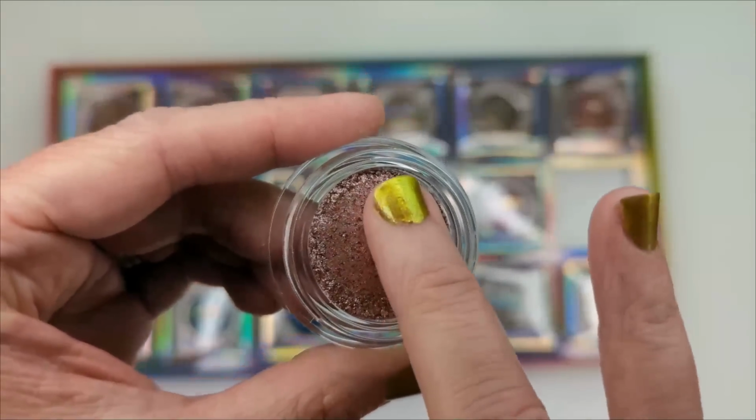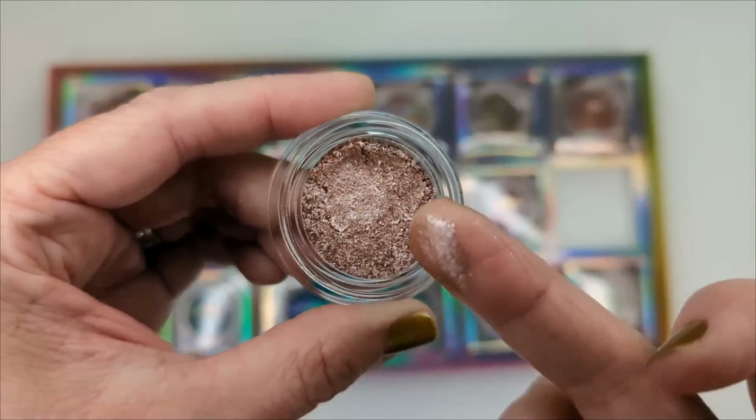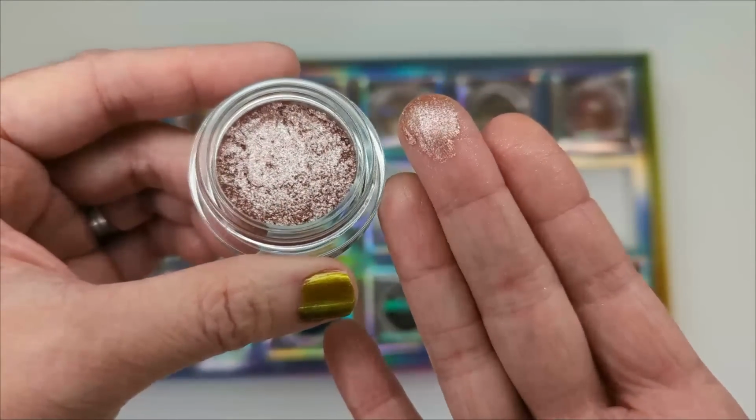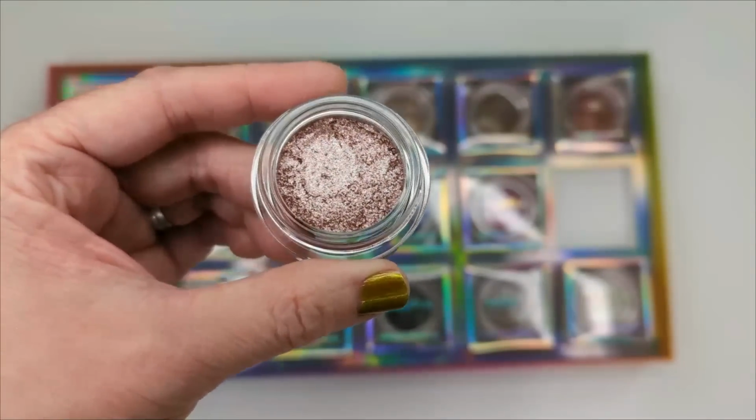So just to try to give you a feel for the product, if you swirl your finger around, it's not going to pick up like a loose shadow. They are technically pressed, but not quite as firmly as an eyeshadow that's in a pan. So anyway, let's go ahead and we'll swatch all of these live and see what the colors look like.